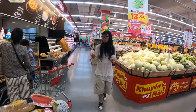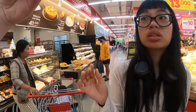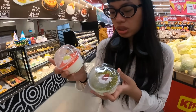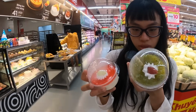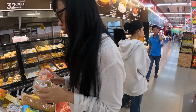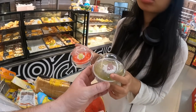Did you get panna cotta? Yeah, I think these are panna cotta, right? Why does it say that these are fruit pudding? Yeah, they probably just don't know how to say panna cotta. Those are 80 cents each, 20,000. You sure these are panna cottas, right? Not sure, but they're probably. Let's just get them. Yeah, sure, it looks good. This is kiwi, right? Yeah, it looks good.